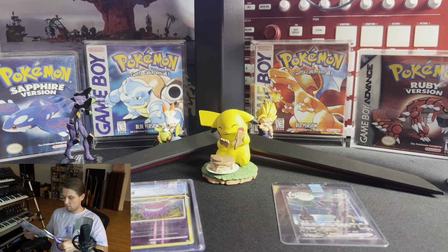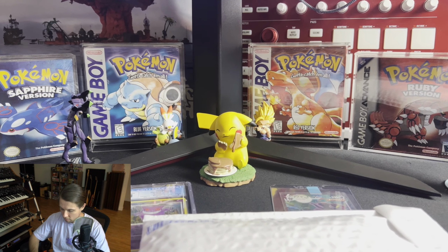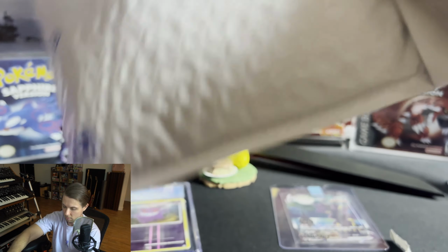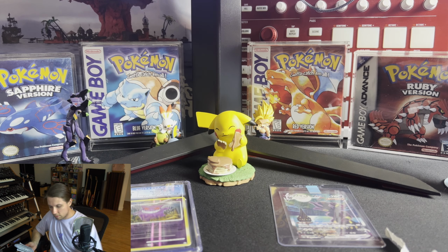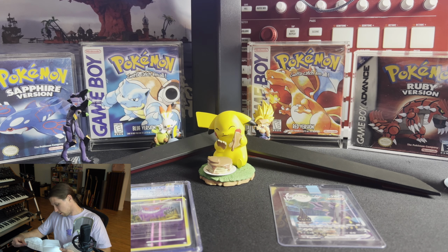Okay. In a bubble mailer in an envelope. Oh, whoops. Okay, let's see what this is. This is interesting. And then there's more bubble wrap. Okay. And there's has to be cards here. That's right. It's my order.